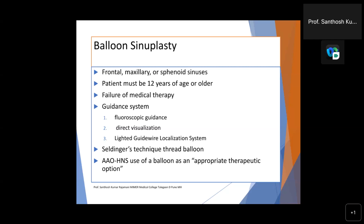What is done is initially you put a guide wire, then you use Seldinger's technique. You know what is Seldinger's technique? You insert the guide wire, then you insert the catheter over that, and then you remove the guide wire. That is Seldinger's technique, usually used in putting venflons. Same thing you do in paranasal sinus. You insert the guide wire, then you insert the balloon, then you remove the guide wire.